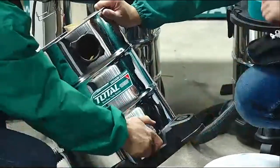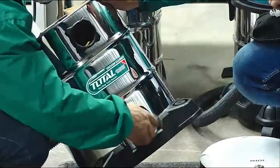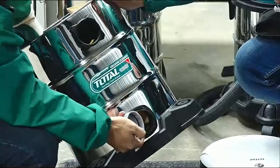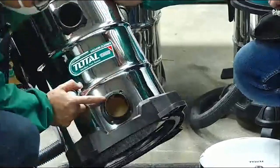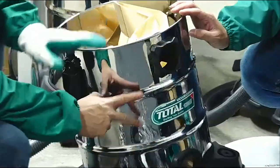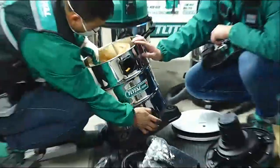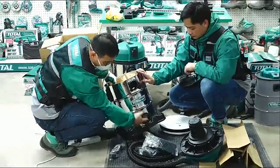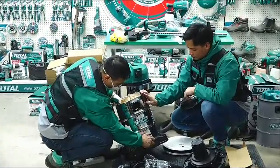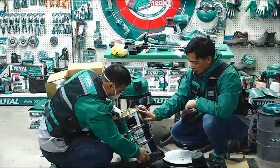Okay, let me try. It even has a rubber seal. If the water is almost full, then we open this to drain the water. Okay, good design. Very nice design.